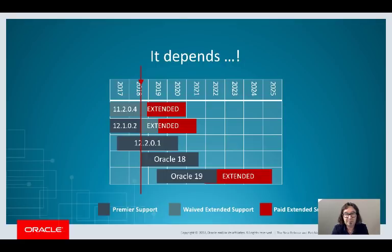For 12.1.0.2, the choice is a bit harder. If you haven't started your testing yet, you may consider Oracle 18, or you may want to wait until Oracle 19, but this will be a very short period of time of overlap actually, because Oracle 19, let's say we keep the same pattern and release it with the second update, which will be July 2019, then this is exactly the time when Oracle 12.1.0.2 will go out of waived extended support. So you may consider going now into Oracle 18 and then go forward to 19 later on, or to another release afterwards.